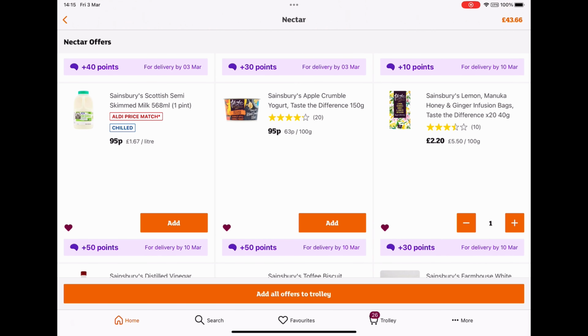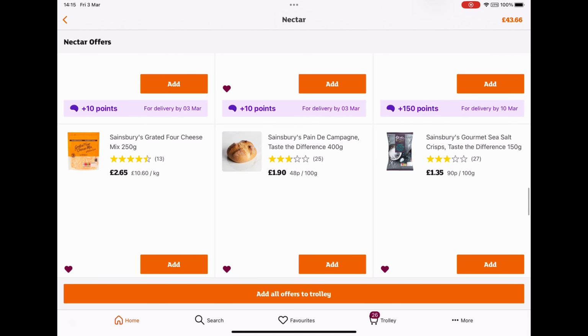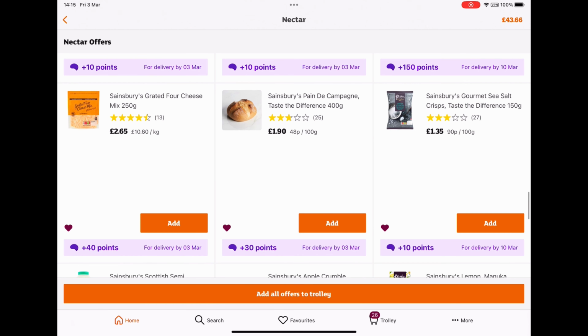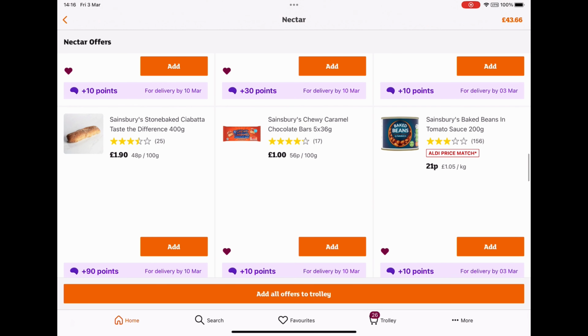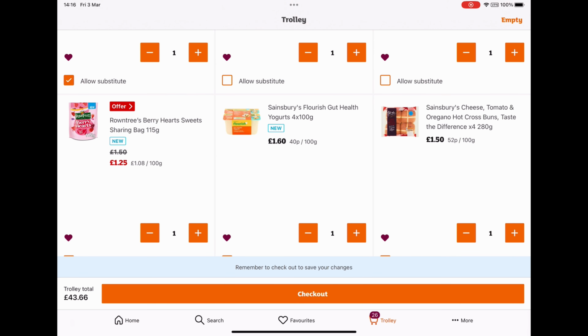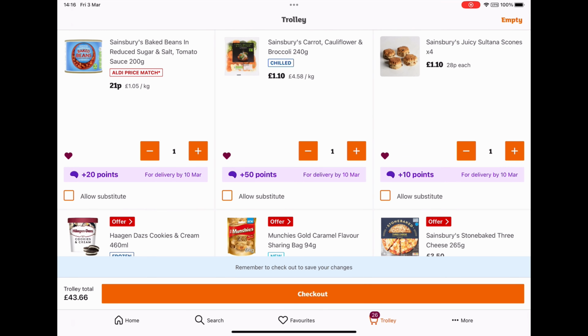It does give me the option of adding all the offers to my trolley, but I don't want to do that. There are some things that I am going to be taking out that are on the order, but basically this is just quickly to let you see how easy it is to amend. So I go to my trolley, I can now see everything there. Each item has a box. You can tick or untick whether or not you want a substitute. I will probably say no substitute for most of the items, but there are a couple that I may accept a substitute for. It just depends on what it is, really.